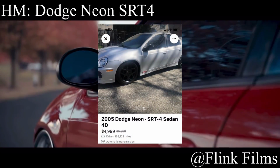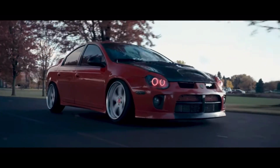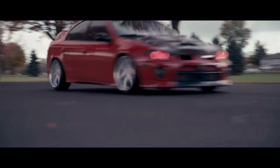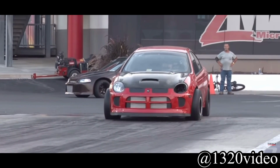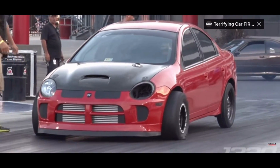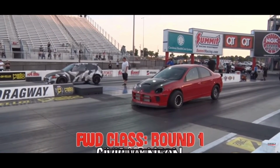The honorable mention for today is the Dodge Neon SRT4, one of the most legendary tuner cars of the 2000s, and for good freaking reason, buddy. They come with a 2.4 liter turbocharged inline 4, making 230 horsepower, and it was sadly front wheel drive, but that's okay, because it seems like every tuner car in the world is front wheel drive, so it kind of fits the bill. It's one of the only American tuner cars that actually worked within the car community.